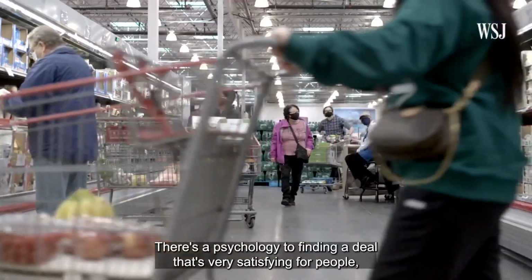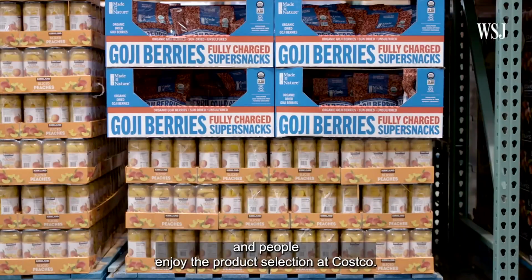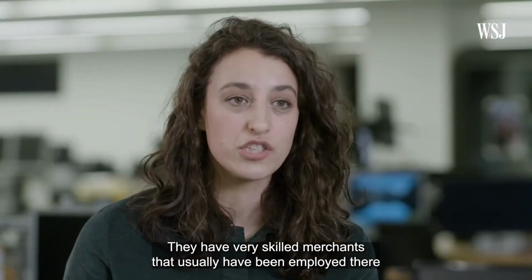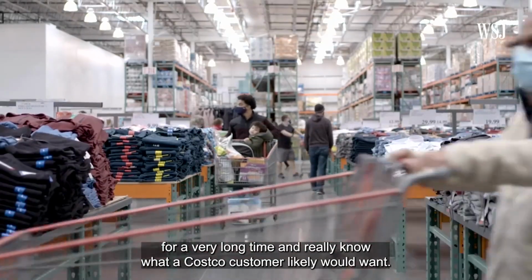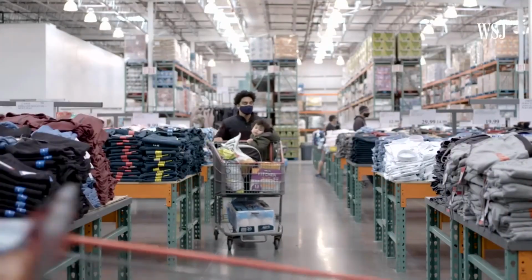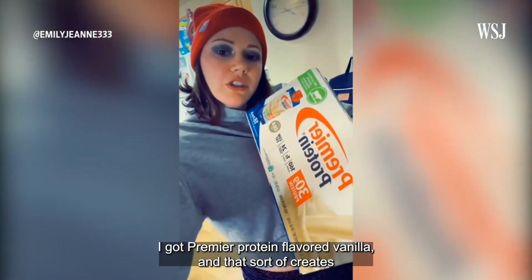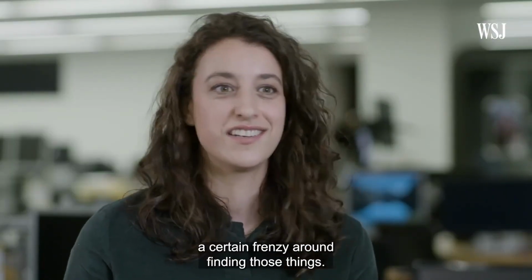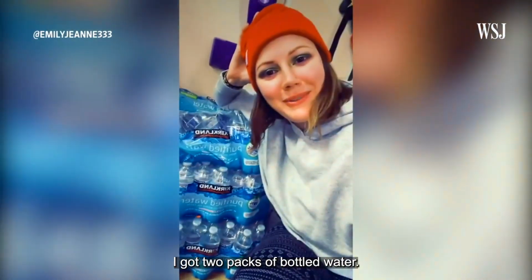This commitment to low prices hasn't just kept customers loyal, it has also helped spread the brand. There's a psychology to finding a deal that's very satisfying for people. And people enjoy the product selection at Costco. They have very skilled merchants that usually have been employed there for a very long time and really know what a Costco customer likely would want. And they're good at getting good prices on those products. I got Premier Protein flavored vanilla. And that sort of creates a certain frenzy around finding those things. I got the Kirkland brand microwave popcorn. I got 2 packs of bottled water.